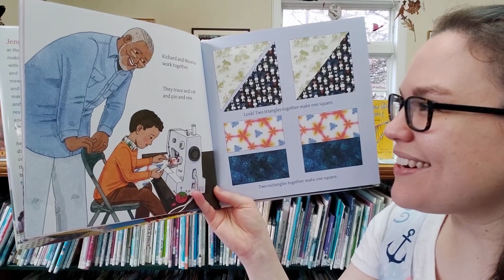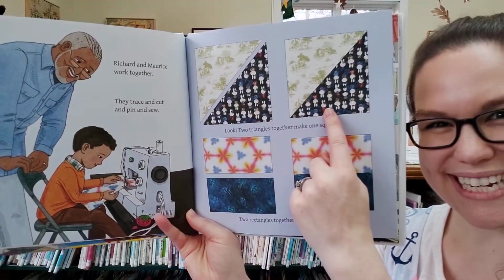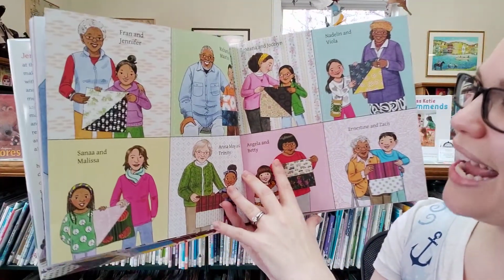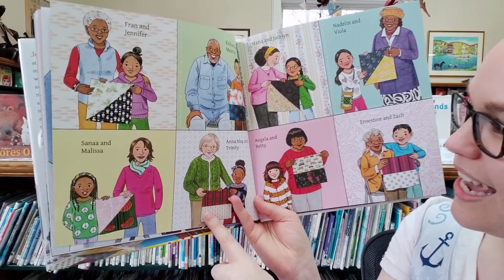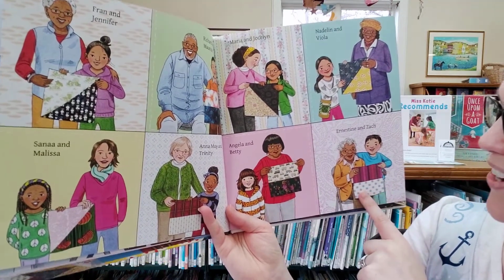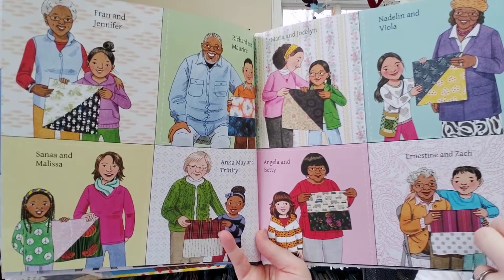Richard and Maurice work together. They trace and cut and pin and sew. Look, two triangles together make one square. And two rectangles together also make one square. Fran and Jennifer, Richard and Maurice, Saya and Melissa, Anna Mae and Trinity, Maria and Jocelyn, Natalie and Viola, Angela and Betty, and Ernestine and Zach. Look at all their beautiful squares that they've made together, each one made from two different pieces.